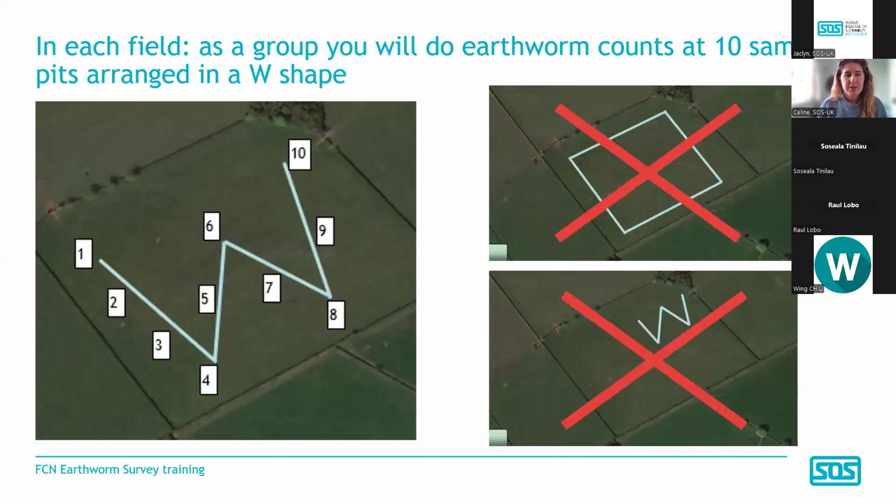Just to reiterate, when we say W shape in the field, this is quite important to the methodology. You don't want to do a square, because that will mean you completely avoid the middle of the field, which isn't good because the middle might have different structure, different density, and might be farmed more intensively as well. So make sure you use the middle of the field as a full W. Likewise, don't just use the corner of the field; make use of the whole field and make a big W shape across it. Again, your tutor or researcher who's working with you should hopefully help you do this.